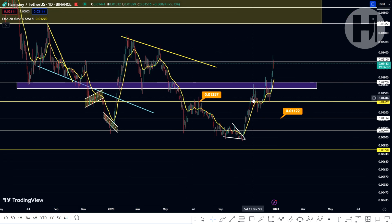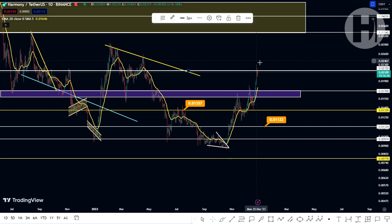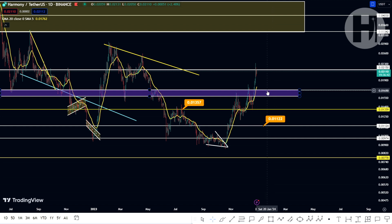Also, we have a block here that has been holding us as support back in 2022. And then we flipped it to resistance in 2023 in November, as you can see. Then we failed to break above it in December. And then on the second go, we managed to break above. And we are running into a different resistance level over here at 0.02150. So a retracement back down to this purple block is not out of the question. I think that's a totally normal thing to expect.